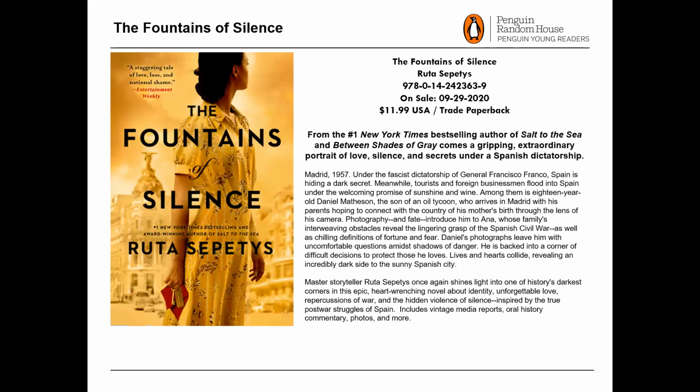Next, we are back to Ruta Sepetys. So The Fountains of Silence is another amazing Ruta Sepetys book, this time taking place in the 1950s in Spain during Franco's dictatorship. And this follows a group of young people as they unravel the mysteries of the stolen babies of Spain. This book felt like a bit of a departure for Ruta, but in the best way possible.